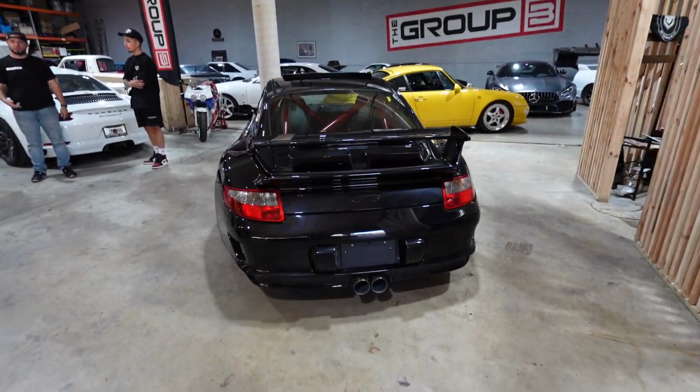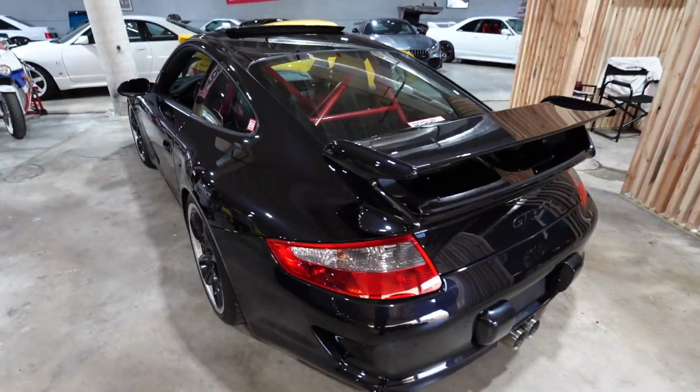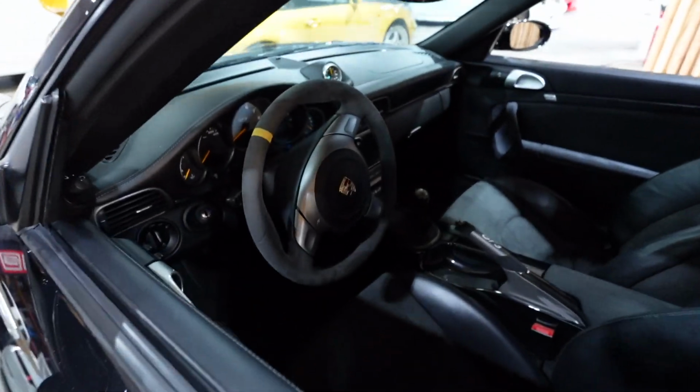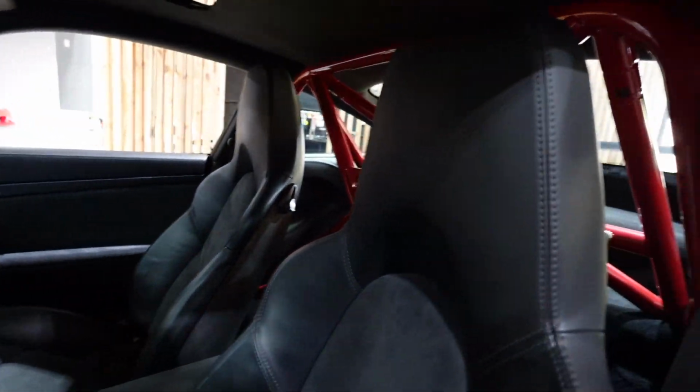This one I didn't film. This is nice too. GT3. Damn. Very nice. Got the cage back there too.